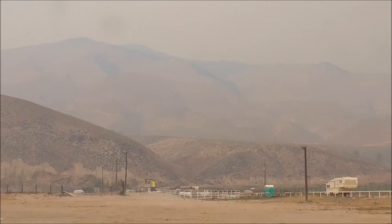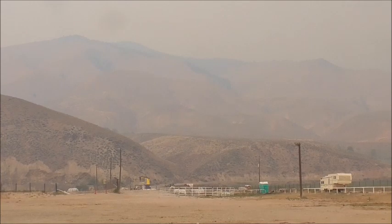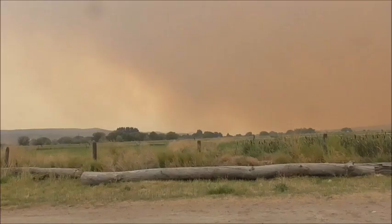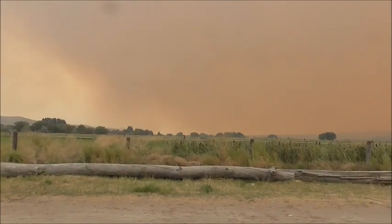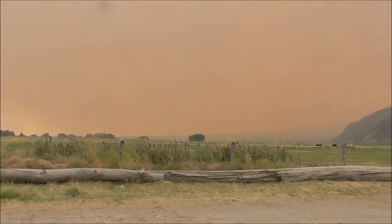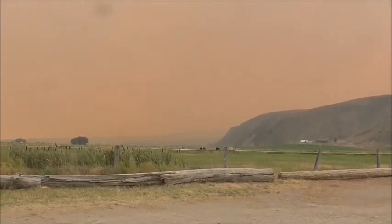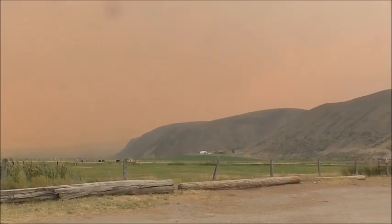They evacuated us last night, but we are back and never really left anyway. We just came down here a little ways where we could see it. So anyhow, that's where we stand. This is the view towards town. Tell you what, it stings your eyes, kind of burns your nose. I've got allergy problems as it is, and really plugged up, hard to breathe. Fun stuff.